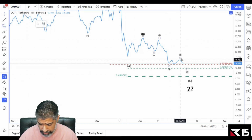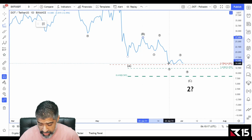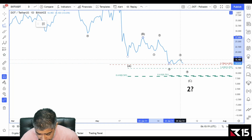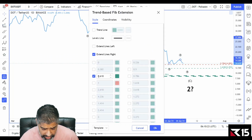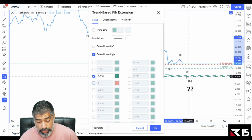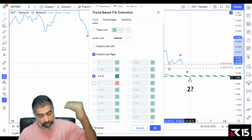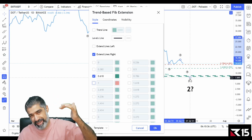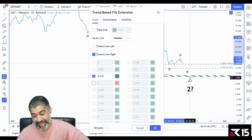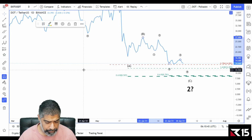So if this is a 1, 2, 3, 4, 5, we want to measure wave 1 to 3 and project it forward if this is a wave 4 high. The typical wave 5 is 62% and a maximum of 100%. I'm going to keep just the 62% because you'll see it clusters over. It overlaps the other 62% of the wave A. So when you have a cluster on 2 degrees, a macro, intermediate, and a micro, then that's a high probability resistance or support zone in this case.